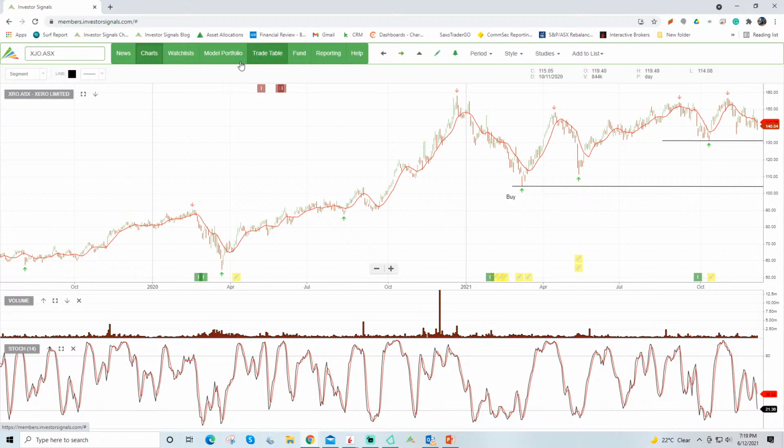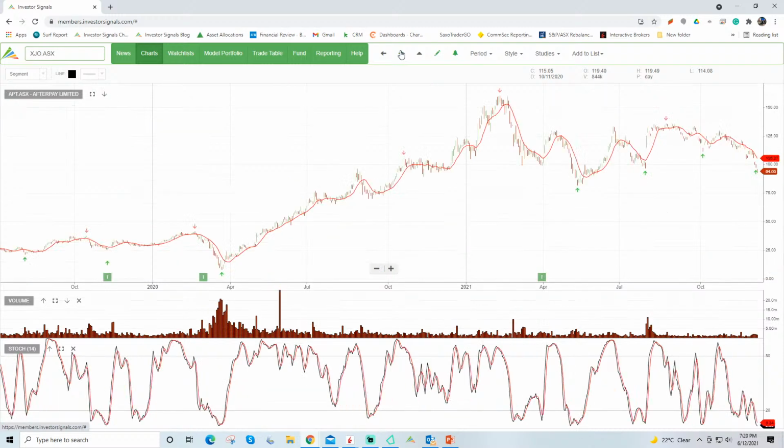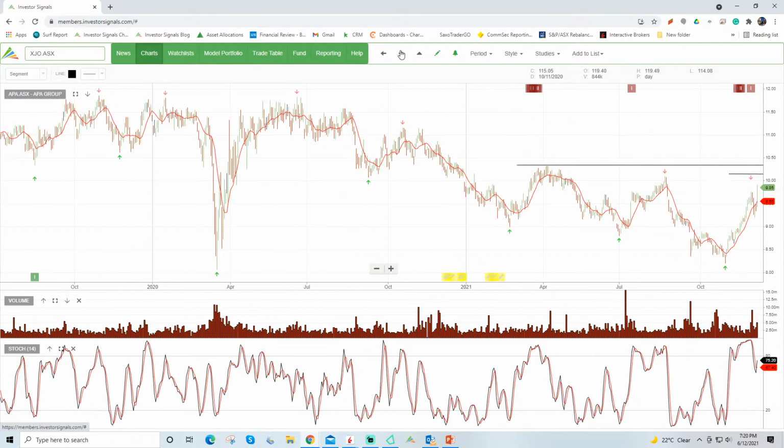Fundamentals are strong. It stays in the model portfolio. If you don't already own it, maybe just be patient and wait to see over the next week or two how the impact of this sell-off in US tech stocks plays out, whether it stabilises or not. Insurance Australia Group under buy conditions, Afterpay under buy, APA, and now we've switched.